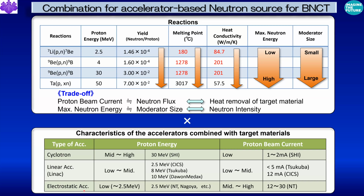For the electrostatic accelerator, it can deal with a large current of a few tens of milliamperes. However, in the case of the combination with large current protons, it is difficult to increase the proton energy. So the electrostatic accelerator has generally been adapted to the neutron source with the lithium target.